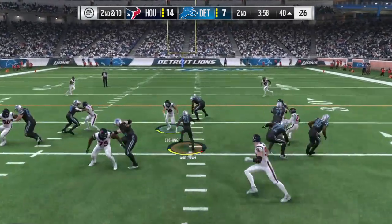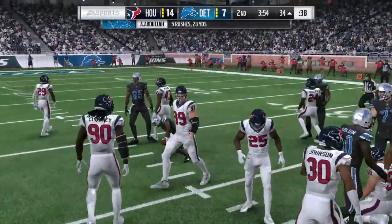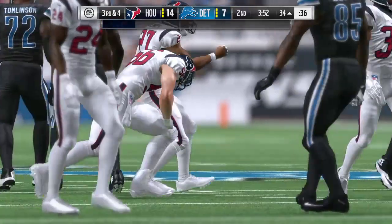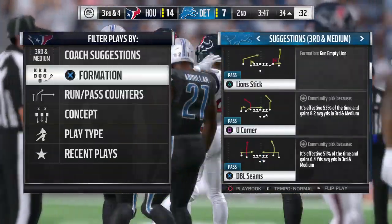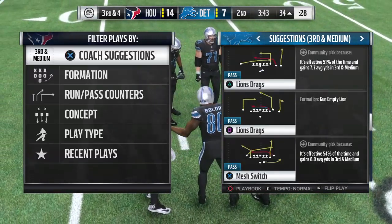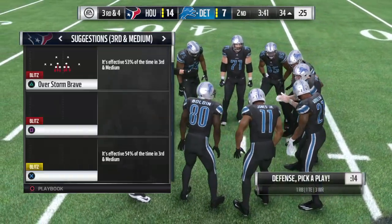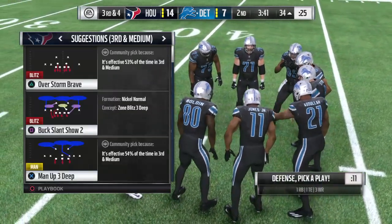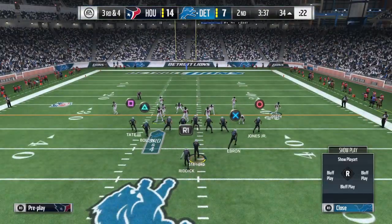A 2nd down run for Abdullah. And able to push his way forward here for a good little gain. They get 6 here after the incompletion, and it'll leave them with a 3rd and 4. This drive is turning into an extended one, and the guy carrying the ball is becoming more like a body blows guy. Every carry is putting some damage on the defense. So after a while, I'm not too sure how many guys are going to want to run up and tackle him. Let's see what the defense dials up here. 3rd and 4.